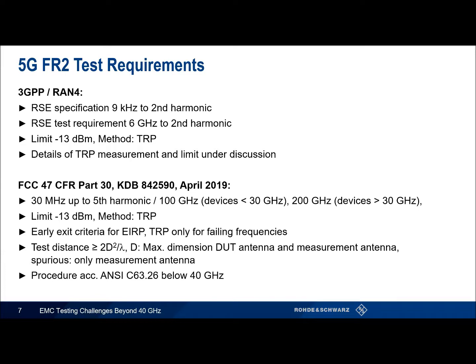When it comes to RSE testing, the actual requirement comes down to the highest frequency your device is capable of emitting. So for example, if I have a device whose highest frequency is 25 gigahertz, that's less than 30 gigahertz, so I'm in this first scenario. I would need to test from 30 megahertz up to the fifth harmonic or 100 gigahertz, whichever's lower. So if my maximum device frequency was 25 gigahertz, 25 times 5 is 125 gigahertz. In that case, I would take the lower of the two, which is 100 gigahertz.